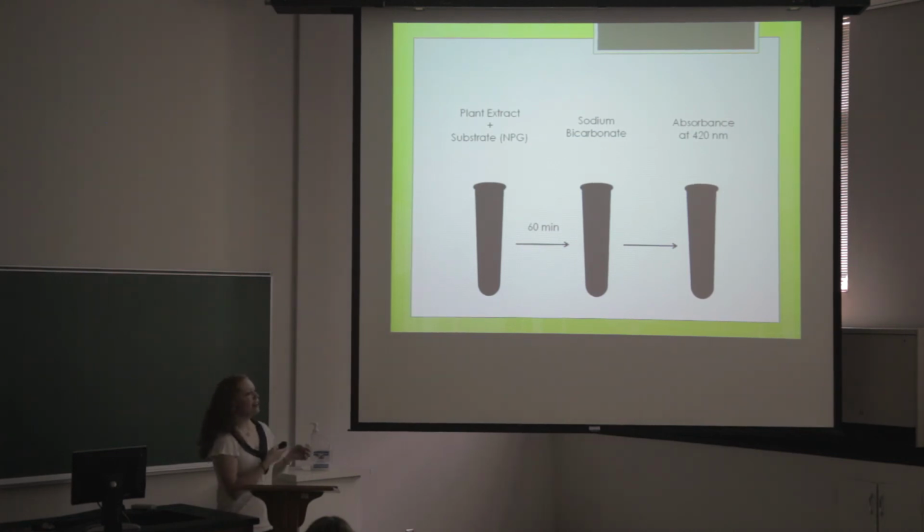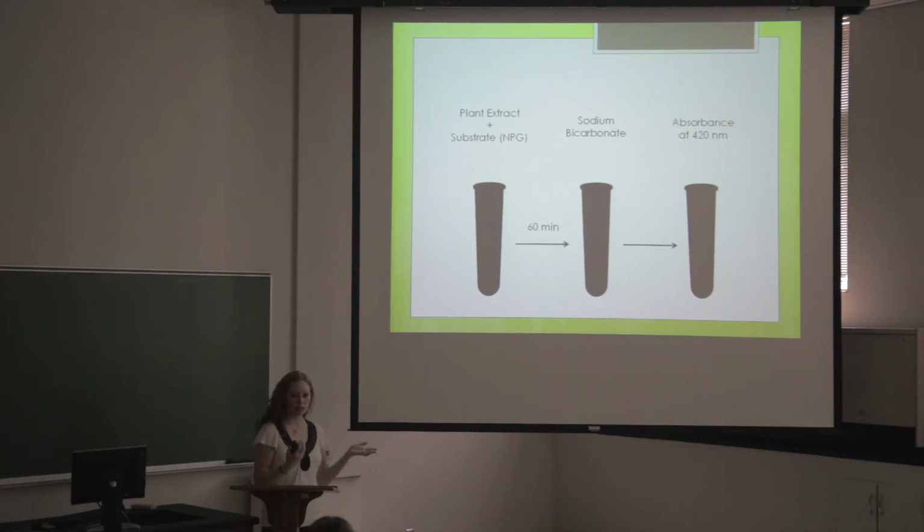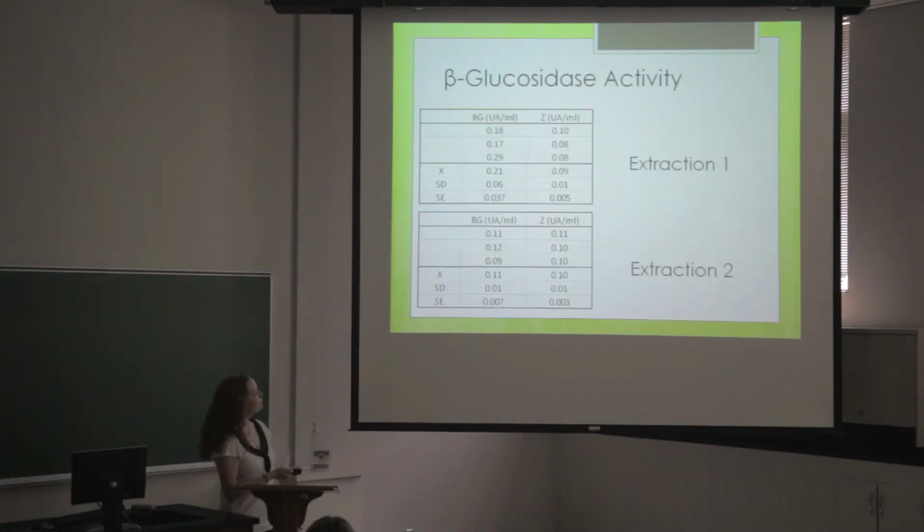And after an hour, I added another reagent to stop the reaction, and then I measured them spectrophotometrically again to determine how much beta-glucosidase enzyme is in my extracts. I found that bitter gourd had 0.21 units of activity of this enzyme compared to zucchini, which had 0.09.